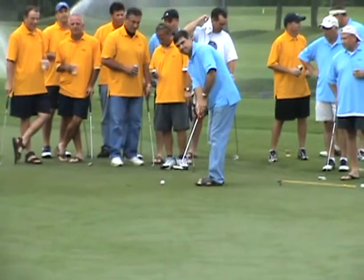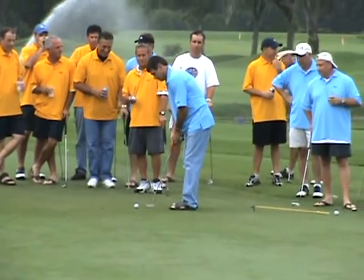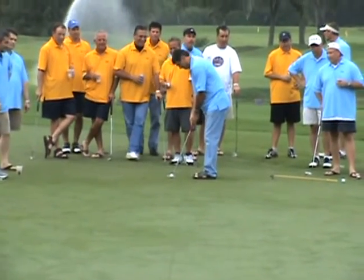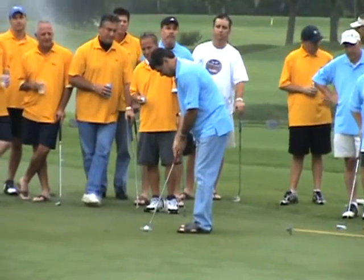Mike Reeder played a hell of a round this morning. Those gold shirts sure look like shit, don't they? They don't look very good. But Mike Reeder shot a 71 this morning. Had a little rougher go this afternoon.